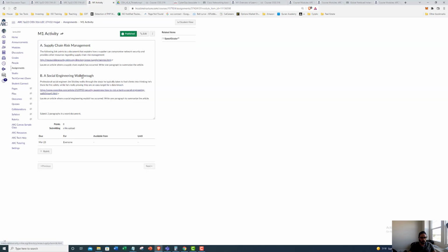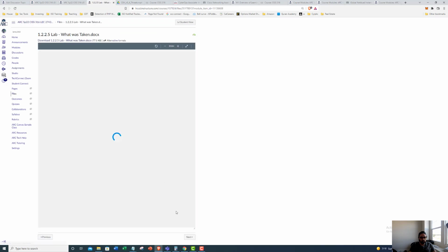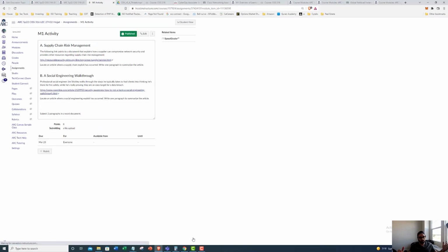And these two labs right here actually have nothing to do with NetAcad labs. So you can just download them and do them in your spare time on whatever internet you need to. It doesn't require you to be logged into NetAcad to do them. And that's why I provided the labs specifically on Canvas. I know it sounds a little confusing, but if you have any questions, feel free to reach out.